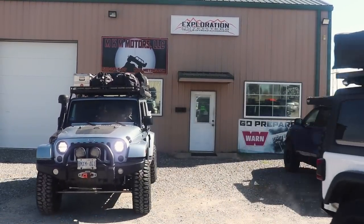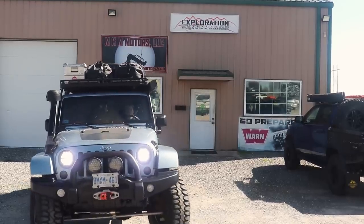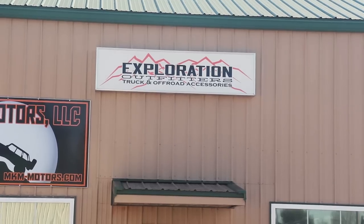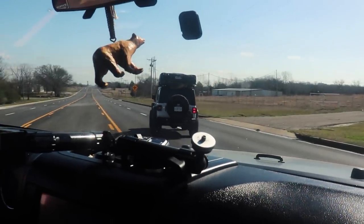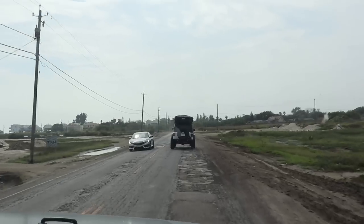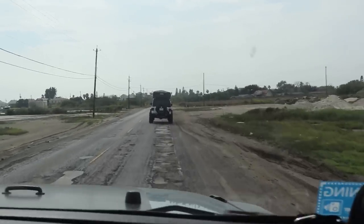This week began with us driving out of Exploration Outfitters with our new Jeep fully retrofitted and expedition ready. For our maiden voyage, we headed to South Padre Island National Seashore in Texas.